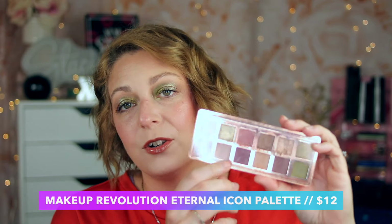Always bring it out during fall, and it's one of my favorites, obviously, because it's been on the list a couple times now. And we have a new one. We have a new eyeshadow palette. But when I saw this and when I reviewed this, I was like, this is a fall eyeshadow palette, even though it came out in the height of summer. And I'm talking about the Makeup Revolution Eternal Icon palette.